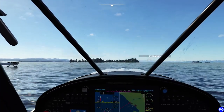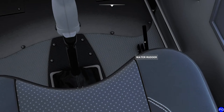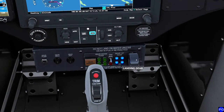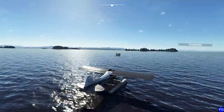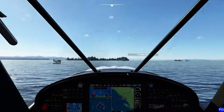So without further ado, let's go ahead and taxi out and get ready. The first thing I'm going to do is make sure my water rudder is in the correct position. I'm going to make sure that's pulled towards me so these little things are ducked in the water. The next thing you want to double check is that your landing gear is in the up position and not in the down position. If you use the landing gear to pop down in the water, you're going to make a really, really deep channel of water, and it's not going nearly as quickly. Let's pop a couple notches of flaps down, and now I'm pretty much ready to roll.